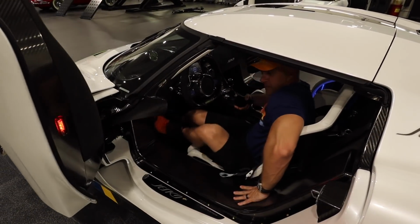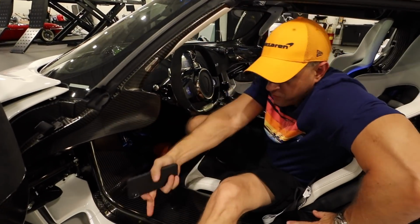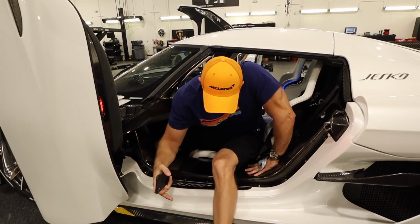All right, so getting out of the Jesko. It's really wide right here. Put your hand here. It's not bad at all. It's actually pretty easy to get out of.